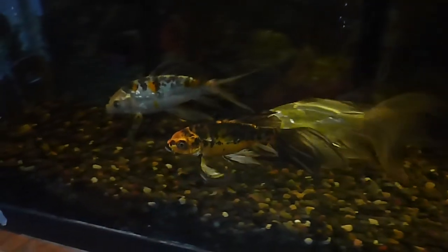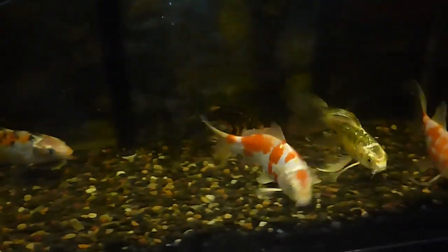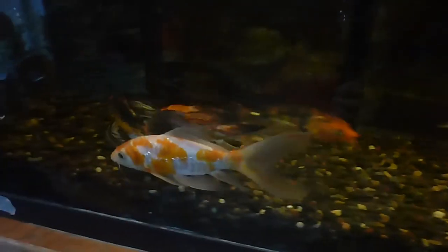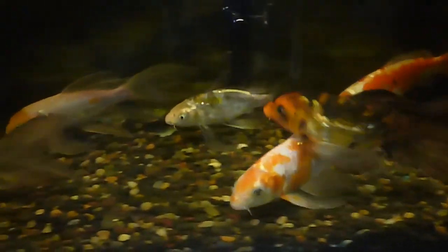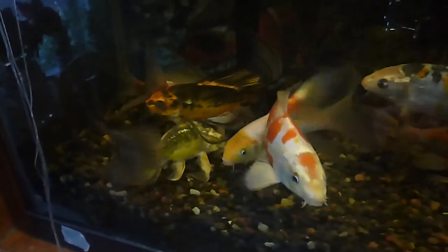Incredible fins. I love these butterfly koi fin structure. It's so different than the common koi that Japan and other countries have been breeding for centuries. And the scale patterns on some of these fish, like this one here, is just so attractive. The way the scales shimmer in the light.